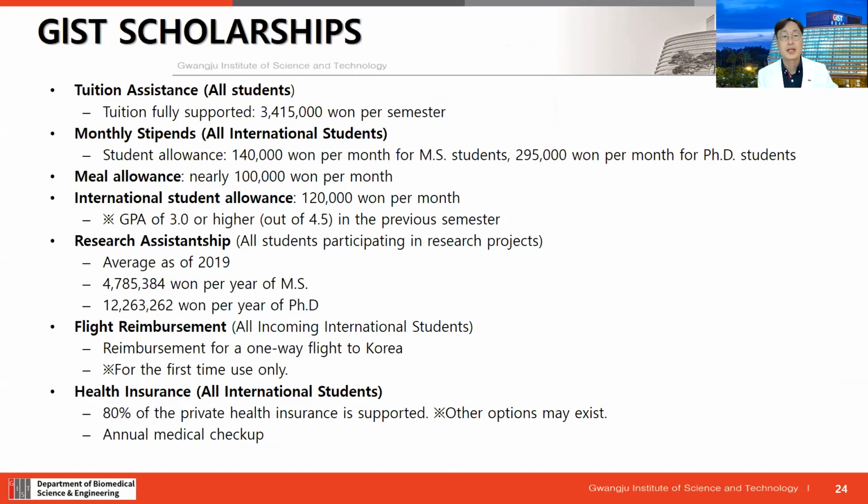Our school provides scholarships to all the graduate school students. So basically we support the tuition, which costs about 3.4 million won per semester, so that students are waived from paying this tuition. And also you will have monthly stipends. So you can have about 140K won per month, and about 300K won per month for the PhD students.